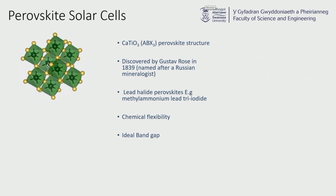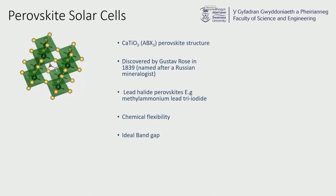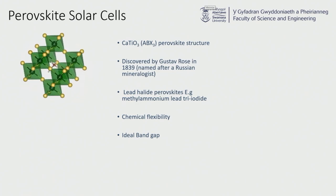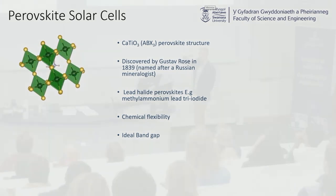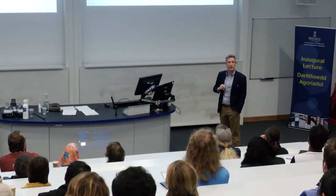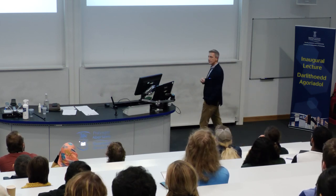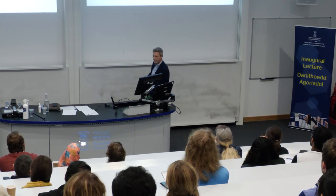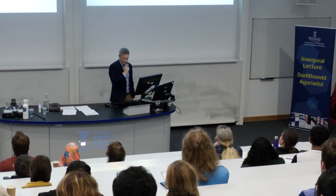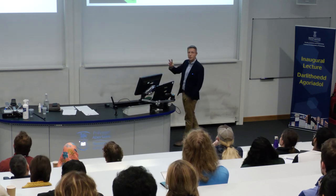When I'm talking about perovskites for solar cells, what I'm really talking about is lead halide perovskites and things like methyl ammonium lead triiodide. I'll give you a quiz on that at the end to make sure you remember what it is. But the important thing to know about these materials is we can change parts of them. So we can change the methyl ammonium for other cations, we can change the iodide for other anions, and that gives us chemical flexibility. It allows us to tune the band gap or the colour of these materials and how they work. As a photochemist, I was really interested in their photoluminescence properties.